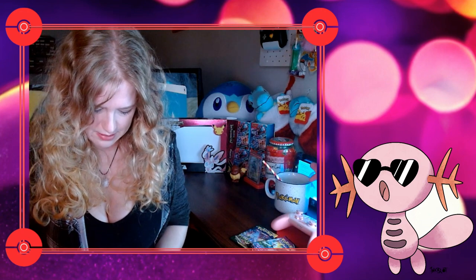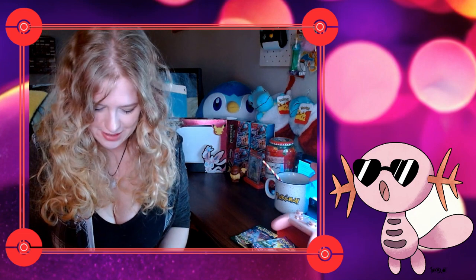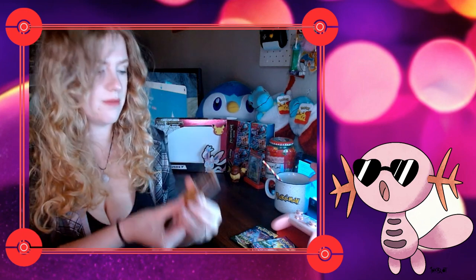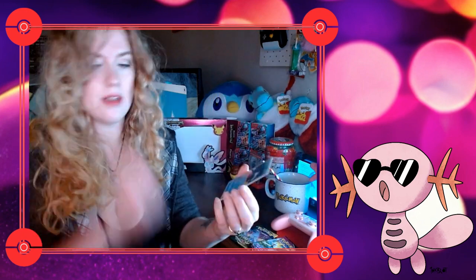I started Pokemon opening way too late. Alright, so I'm not very good at this. I am destroying this pack, but not able to actually access the cards. That's funny. Alright, there we go. Our first one, we've got Groudon. Kyogre. Sorry, you guys can't see that very well.